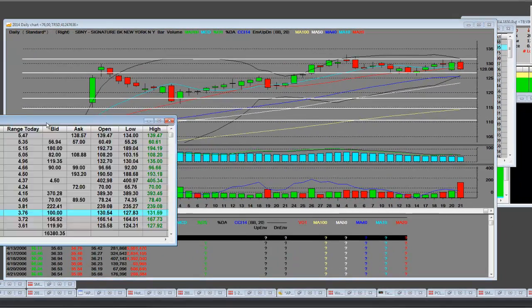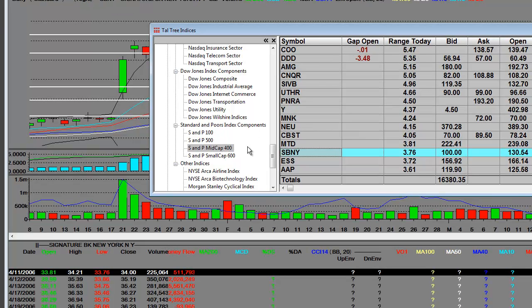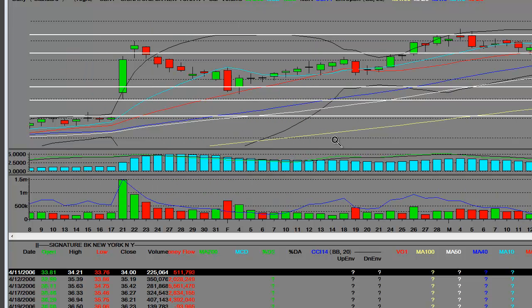Once again, I'm just going to tell you that there are some great opportunities in the S&P Midcap 400 that we have covered. Get your bull hat on.